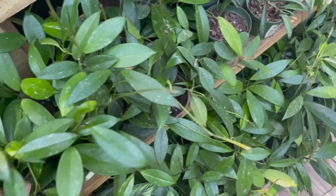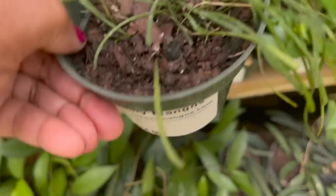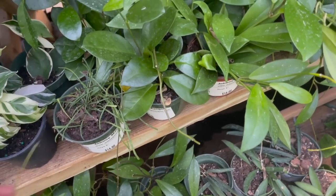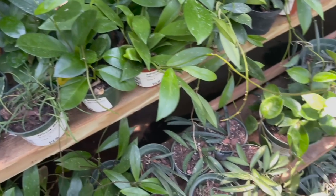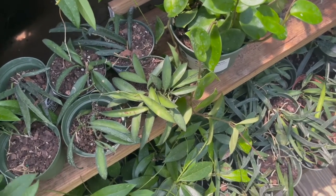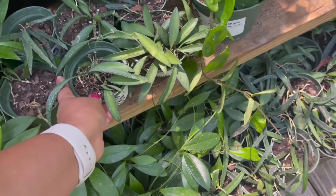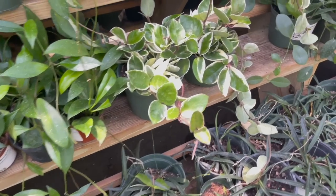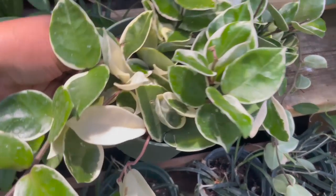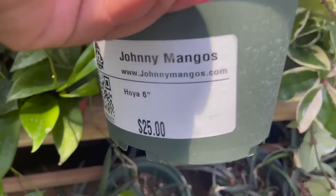And here they had a large variety of Hoyas in 4-inch and 6-inch pots. This one's a Hoya retusa for $14. This one is a Carnosa Crimson Queen. I think these are Hoya Wayetii, $14. On the top they have some 6-inch pots. This one's really full, has a lot of nice white leaves in it for $25.